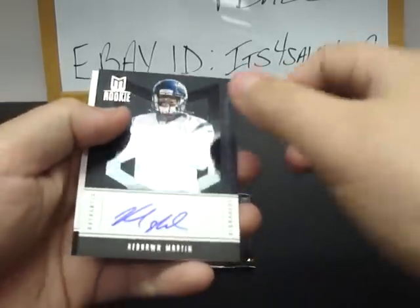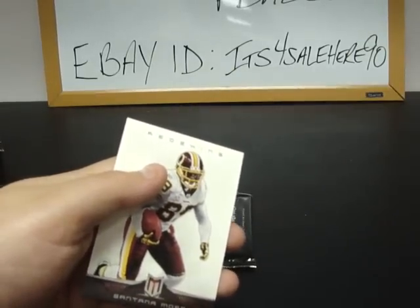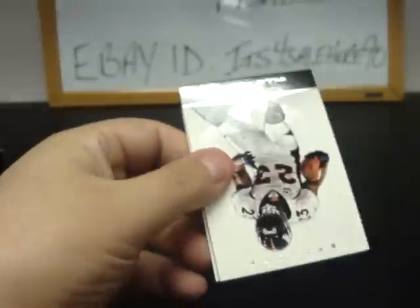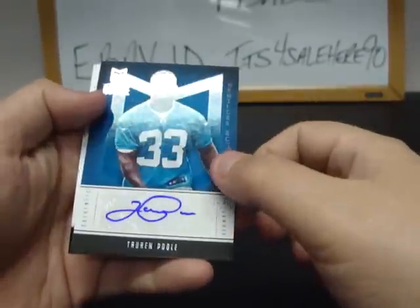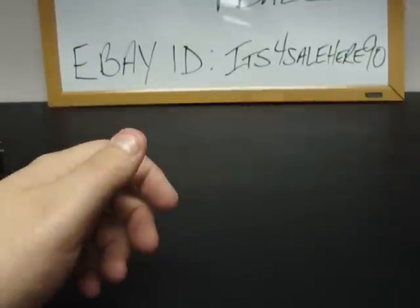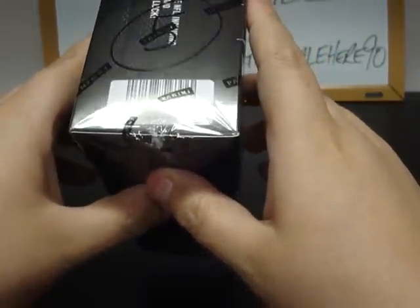Marques Colston. Keshawn Martin, rookie auto for the Texans, numbered to 799. And Santana Moss. Bates for the Skins. McGahee. Tarren Poole for the Panthers, numbered to 299. A couple of these rookies are a little short printed. Carson Palmer. All right, moving on. Box number 5 of the case, box number 2 and the last box of this break.